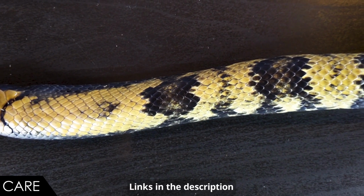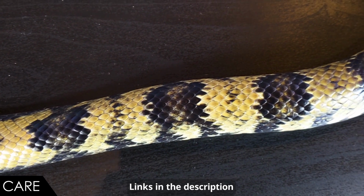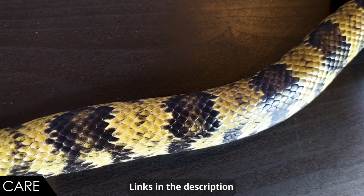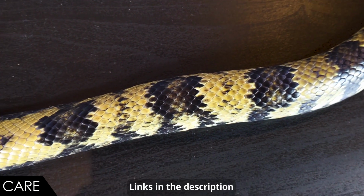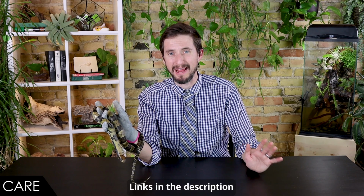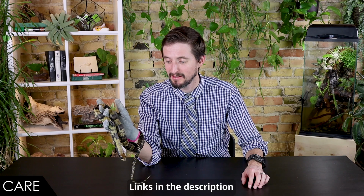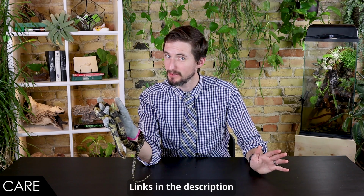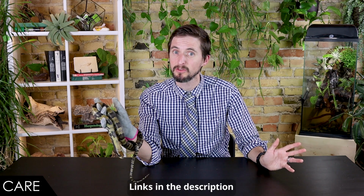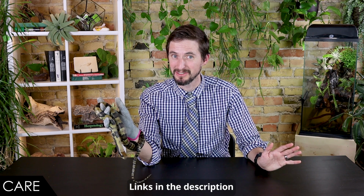They're gonna need hides, probably multiple hides in the enclosure in damp areas and dry areas, warm areas and cool areas. Also, provide a good source of heat. And these guys, like a lizard, are more open to basking out in the light than are most snakes. So actually providing them with a heat lamp is a good way to provide heat. You can also use a radiant heat panel or a heat mat like with other snakes, but lamps actually work really well for false water cobras, which is pretty neat.